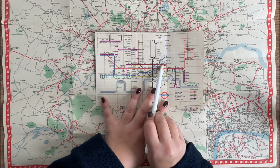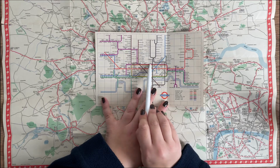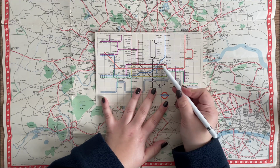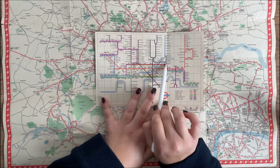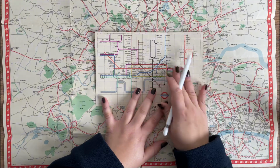So it served all these stations, and these stations are the oldest that we have in the London Underground map, such as Farringdon, Baker Street, Marylebone, and we have Paddington, obviously. These are all very, very old tube stations.